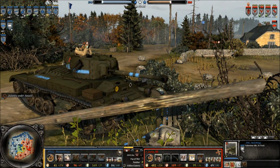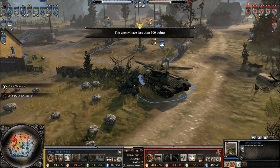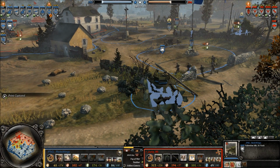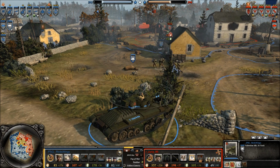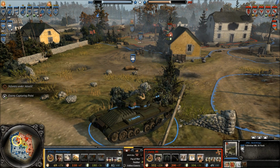But again, don't expect it to save you unless you're somehow being harassed by half-tracks and 222s, in which case the Valentine is there to save the day. Anything bigger than that, even a Puma's going to give it a bit of a headache, and you might as well be waiting for a Cromwell or something else. So, little word of caution there.